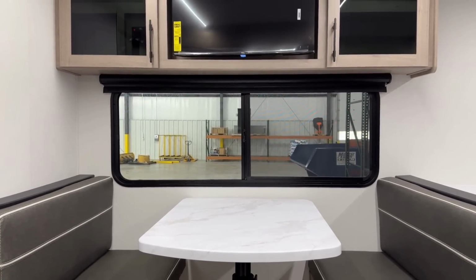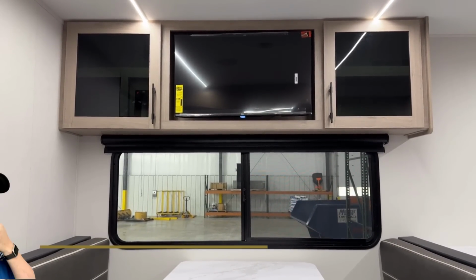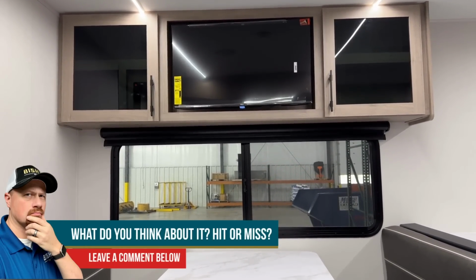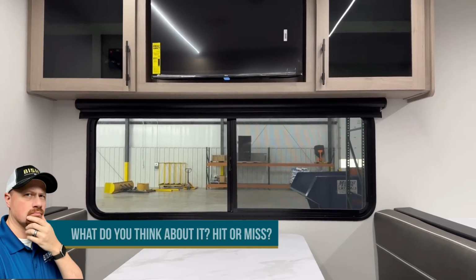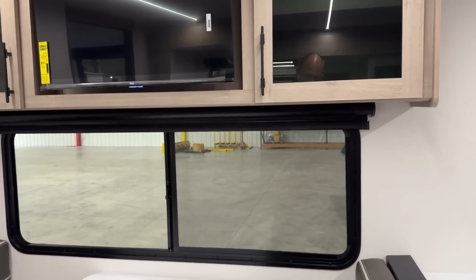Now, in my videos, I make no secret about the fact that, yeah, the TV's mounted fairly high, but this RV is 6.5 foot tall. It's not an extra tall RV, which means not as much headroom in the shower, but it also means I don't have to crank my neck up so hard to see it.